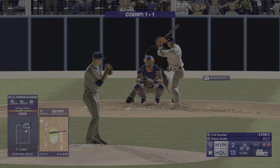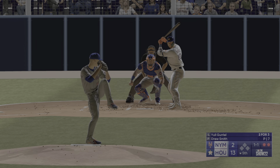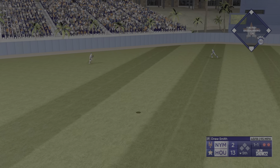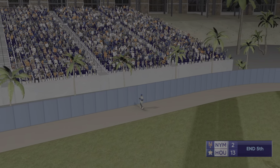Here's Gurriel. Good contact guy, good defender. And the righty deals. Swing and a ball hammered to left field. That ball's carrying. Pulls it in on the warning track.